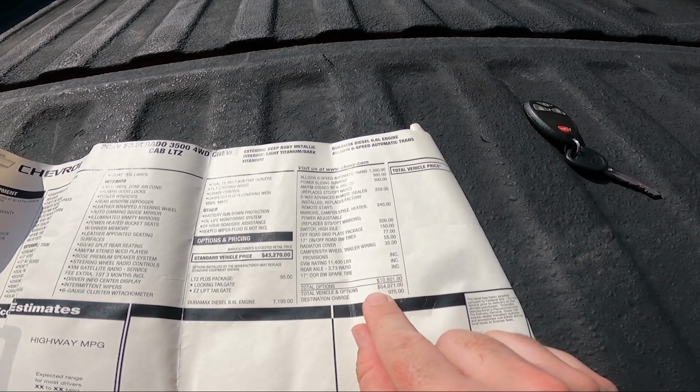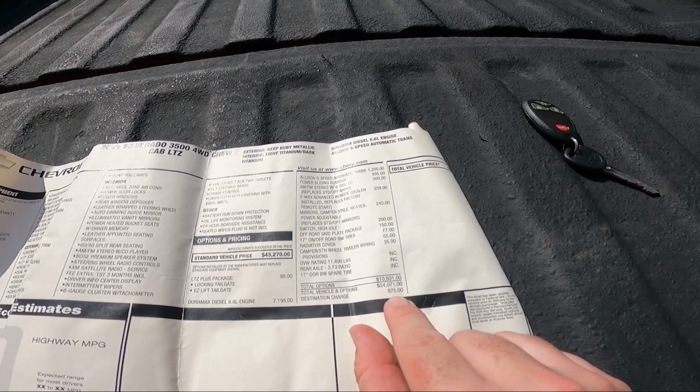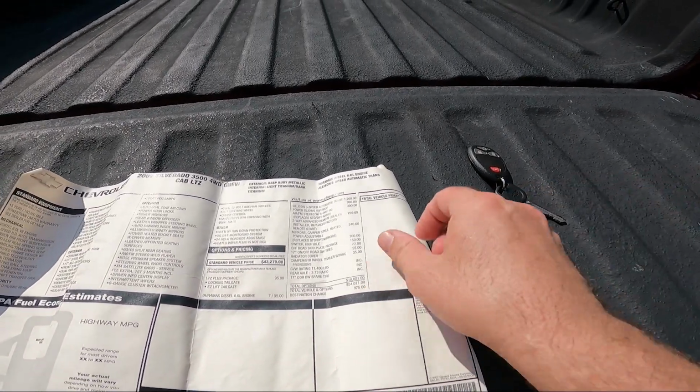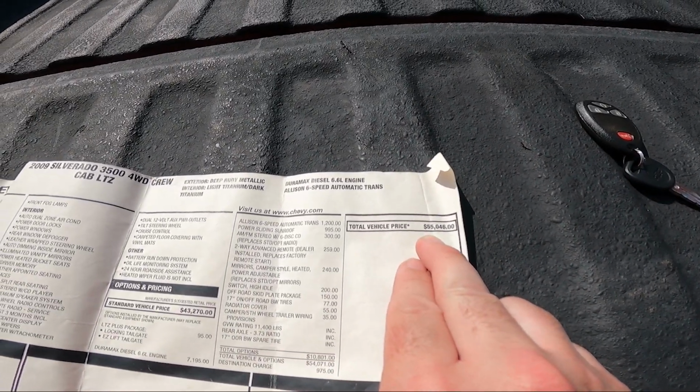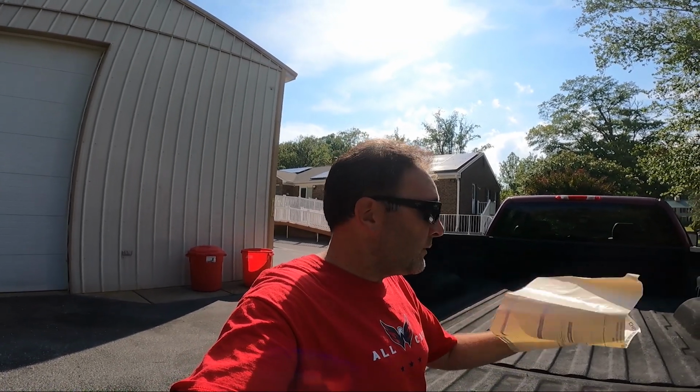$10,801 in options. And so $54,071, add $975 for destination, and it was $55,046 in 2009. Well, here's the even crazier news: with the crazy vehicle market, especially for diesel trucks, well, pretty much for everything, I did pay $46,000 for this truck. So within 10,000 bucks of what it was new.